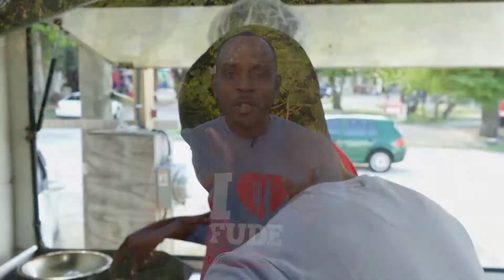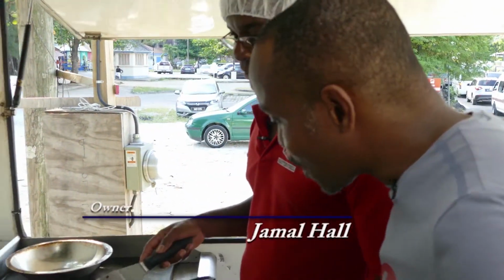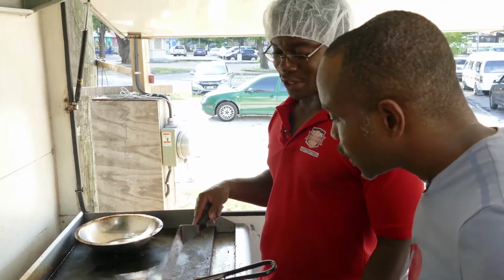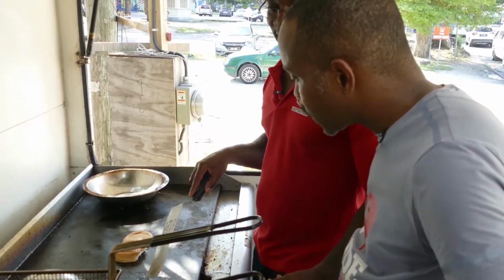In the kitchen, Jamal was cooking one of their most popular menu items, the famous Barbados lamb burger, which is made from pure Bajan black belly lamb. The history behind the lamb burger is a very simple one. Jamal and his team wanted to bring something that was unique to Barbados and also indigenous to Barbados.